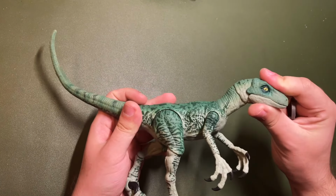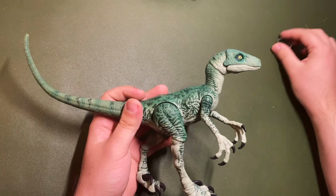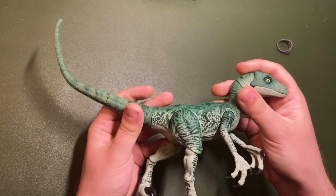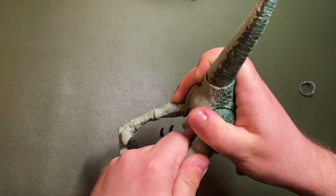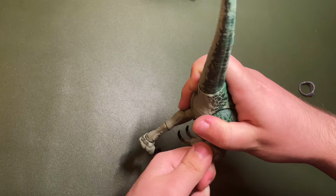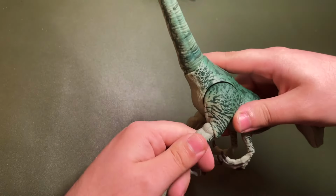So this is Delta. It looks really nice. It's got the exact same accessory, but I did notice a really big problem with this one. This knee is pretty much stuck. I can't move this at all. I don't want to break it. I'll have to have a look at that properly later on.